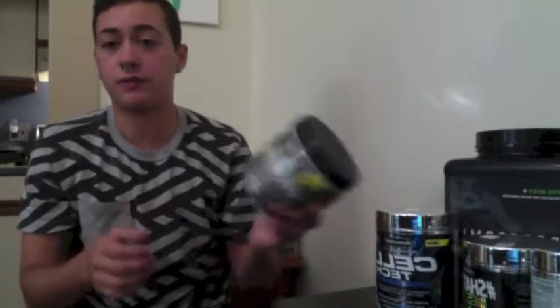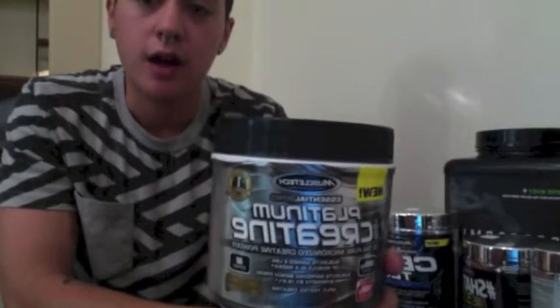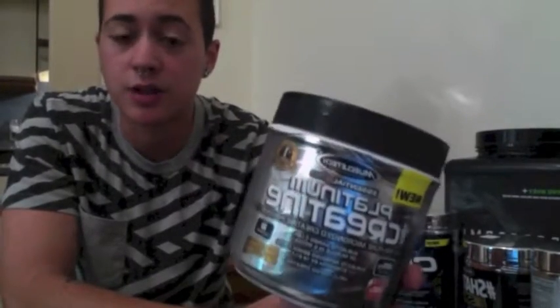So my favorite loading creatine, and I keep like 3 or 4 canisters of these in my closet just to make sure I always have them, is Platinum Creatine by MuscleTech as well. You can get great deals on this from bodybuilding.com. You can get 3 or 4 canisters. It's like buy 2, get 2 free or something like that. It's crazy.